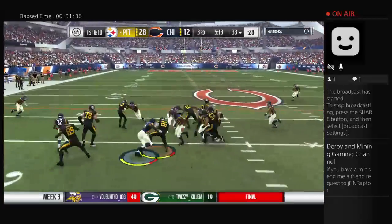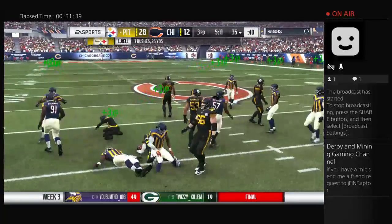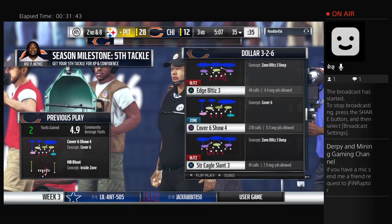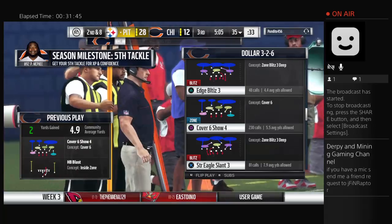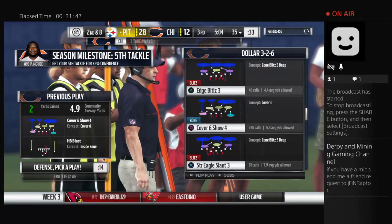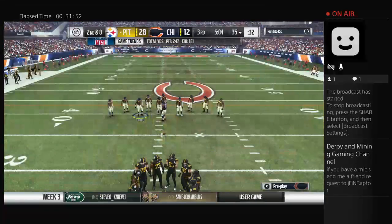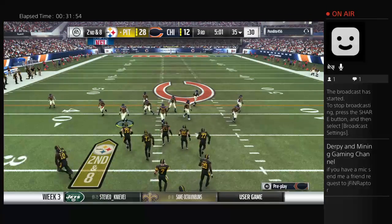They'll start the drive with a carry by Bell. Not much there. Maybe a couple up to the 35. Tough day. Tough sledding right there, and it's been that way the entire game. Not a whole lot of room to ramble for him. Yeah, you're right. It's been that way all afternoon. Didn't get a whole lot better there. So the offense looking at a 2nd and 8.